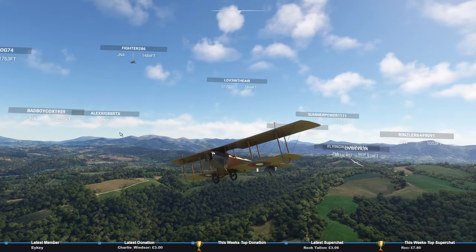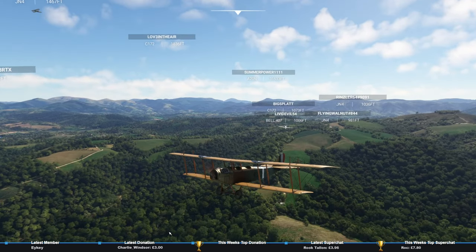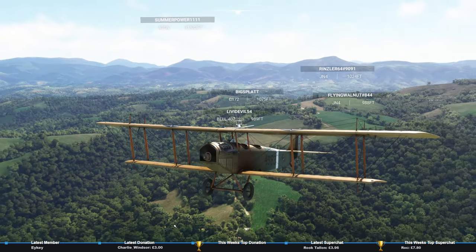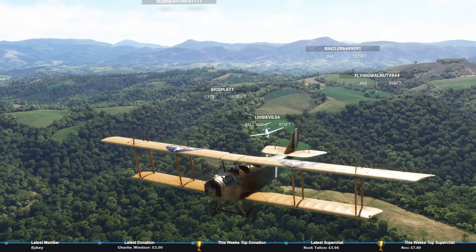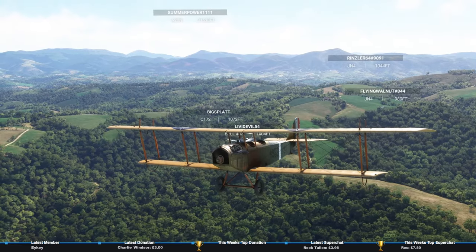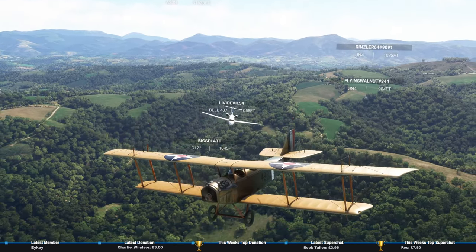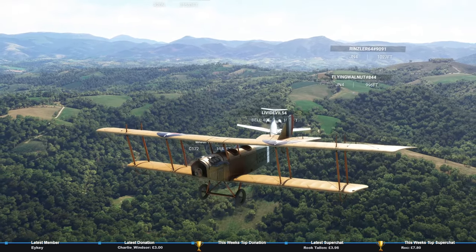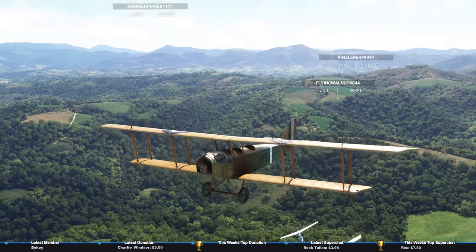Oh, I've got a Bell 407. Now he is going to be on his stick shaker. Wait, wasn't a Bell 407 a helicopter? What? But he's in a Learjet. Is that a Jet Ranger? No, there's Flying Walnut anyway. Livid Evil is on my tail in a helicopter slash Learjet. I can hear it.